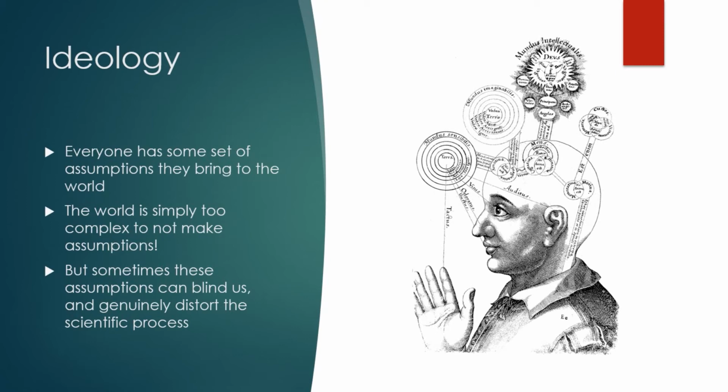It's too complicated. So I'm not recommending we give up on assumptions, but we do want to be aware of them and aware of how they can structure the way we see things. Because sometimes these assumptions can genuinely distort and compromise the scientific process. They can just make us come up with the wrong answer. Let me do a couple of quick examples. We'll talk more about this when we talk about credibility.